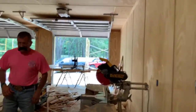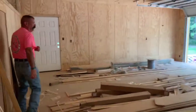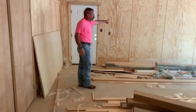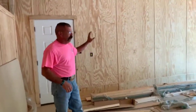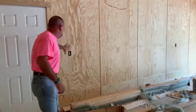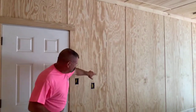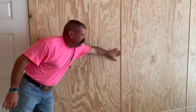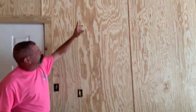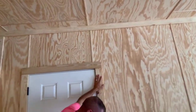I know it's a mess, but two things I want to show y'all. We did show y'all before how we put the plywood on the garage walls instead of sheetrock. Plywood on the wall, number one, you can hang a nail anywhere you want to. You don't have to worry about that. You can see here we cover all the seams with screen mold, small so it doesn't show much, and then 1x4 as crown, as case, and as base.